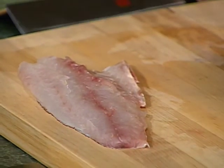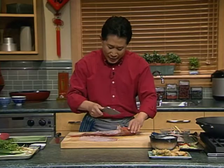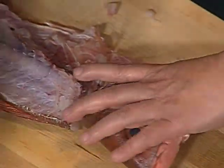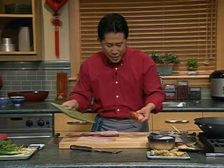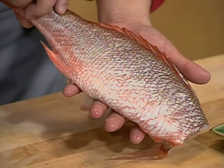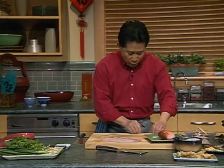And then the other thing that I need is to use this fish head to do another dish. I cut this up, okay? And set this aside, and I put it right here. And then of course, never waste this. This is nice and fresh.